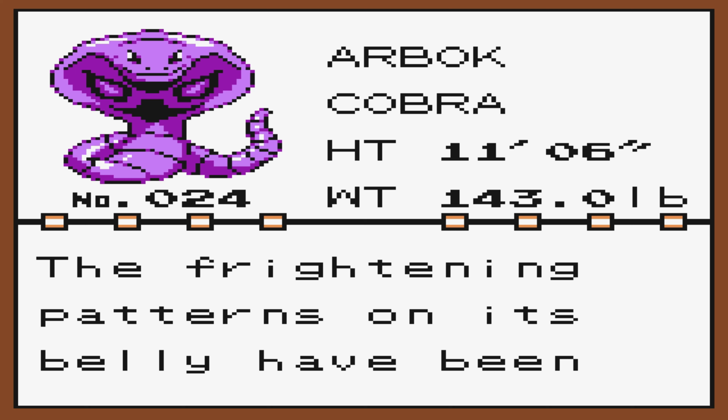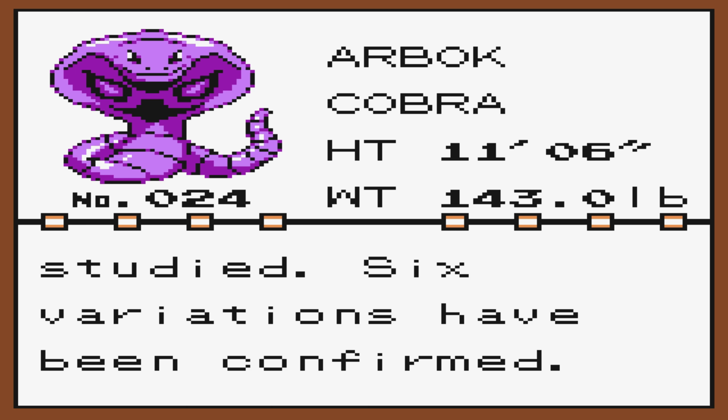Arbok. The frightening patterns on its belly have been studied. 6 variations have been confirmed.